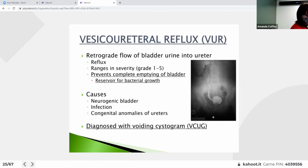Reflux prevents complete emptying of the bladder, and it results in bacterial growth. Okay, you have urine that's sitting there, it's a warm, moist, dark area, and that urine is going to be a breeding ground for bacteria. So this can lead to infections such as a UTI or pyelonephritis. So what is pyelonephritis?